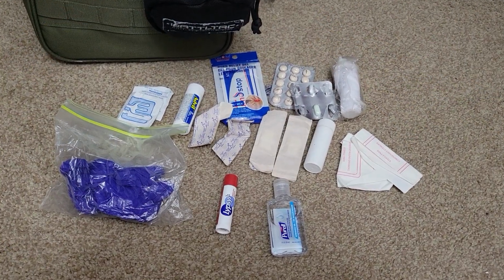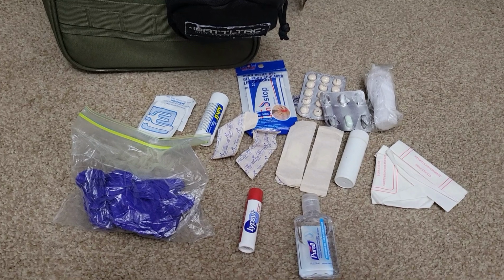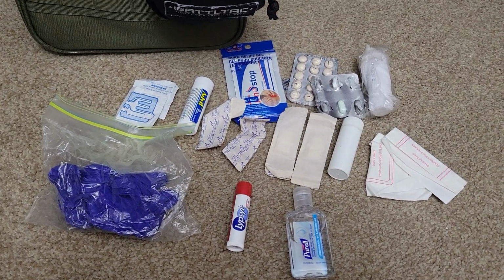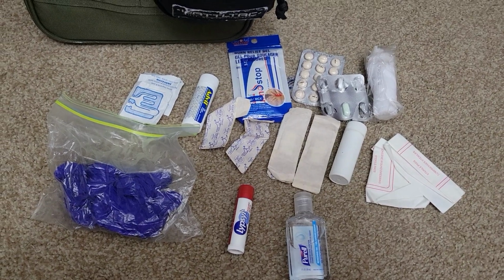On the end cap here, we've got my first aid kit. It's just a basic little ouch pouch. It's got band-aids in there, some nitrile gloves, some ibuprofen, some hand sanitizer, digestive medicine. As someone who suffers from IBS, I basically keep this thing perma-stocked with Imodium.